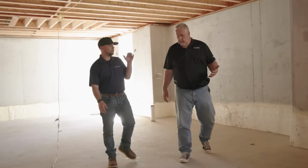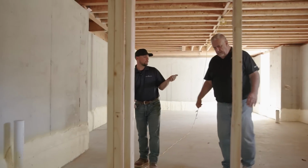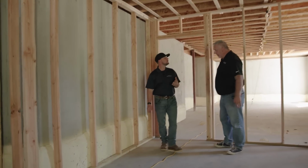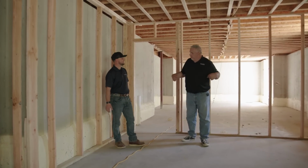Going back to your progress, why it's so important to have these progress walkthroughs with client and architect is that I feel that every time we've done it, we've changed something for the better. Did you see that? I just walked right through the wall. And we might be able to do that. If the client wants that, we'll make that happen.